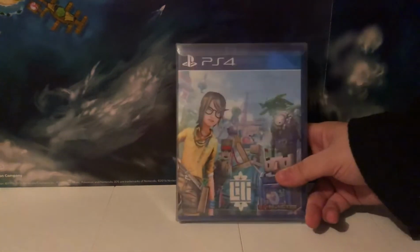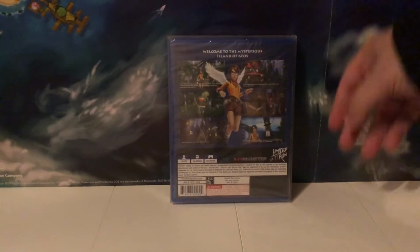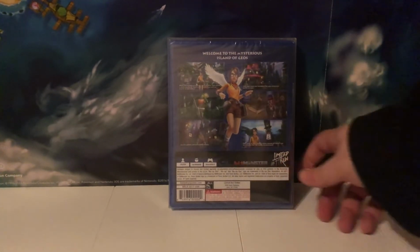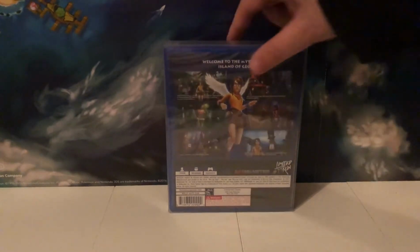I've also got the standard edition of the game, which is the one I'll probably open and play. And this one I've got in a little case. I need to put more of my games in cases, I just don't have enough of them. And the limited edition one wouldn't fit in this, so that's why that one isn't in here compared to this. But yeah.